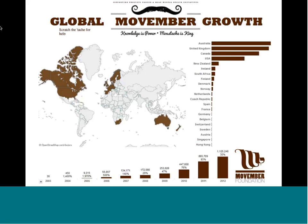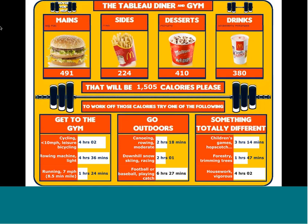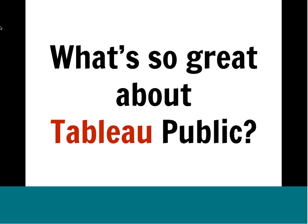So I did one on Movember last year, showing how it's kind of grown from a very small affair in Australia to become this sort of big global movement. I did a fun advent calendar with some of the faces who are sort of prominent on social media last year. And at the beginning of the year, I did this dashboard to show just how many calories you have to burn off after you've been down McDonald's for that blowout. And it's a lot more than you think it is.